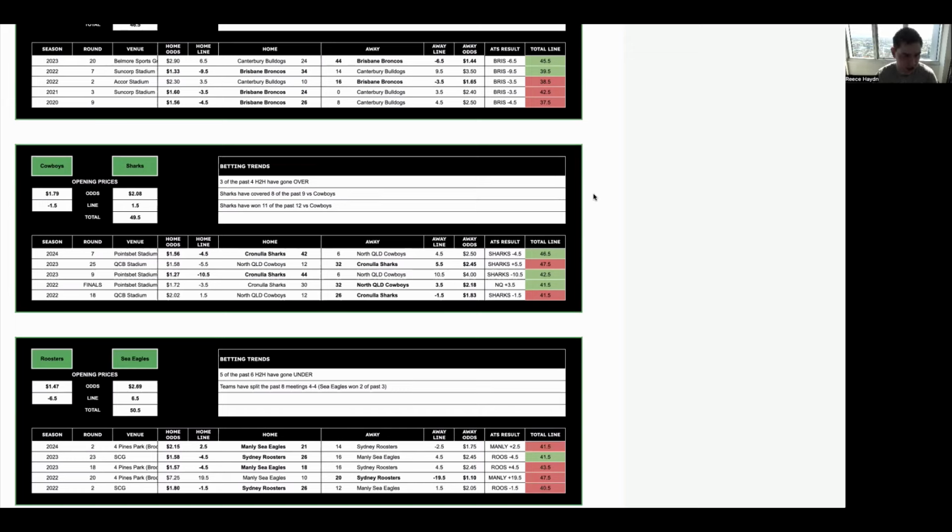Cowboys versus Sharks. The Sharks have a really good record in this matchup. They've covered the spread in 8 of the past 9, and they've won 11 of the past 12. The only game the Cowboys won was back in the finals in 2022, 32 points to 30. So over the past number of seasons, the Sharks have really dominated, but interestingly, they come up as underdogs here, plus 1.5. Cowboys small favorites at home, back-to-back home games for the Cowboys.